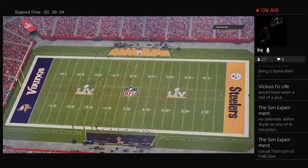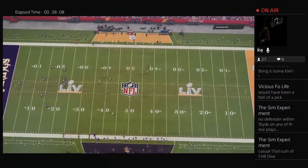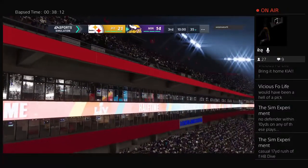So we've reached halftime here in Super Bowl 55. As we toss it an hour or so east of here to Orlando, it's Jonathan Coachman with our EA Sports Halftime Report.